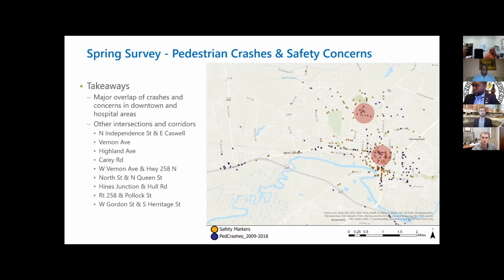Now, one thing we did notice is that there are perceptions of safety, and then there are what we've actually seen from pedestrian crashes. And sometimes they overlap and sometimes they don't. And we're taking both of these data sets and using those to help us identify where we should be recommending improvements to the pedestrian network to make it safer and more pleasant to walk in the city.